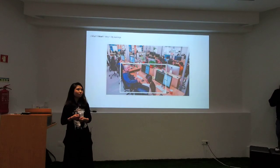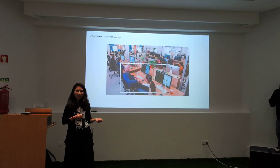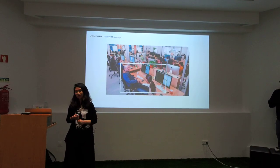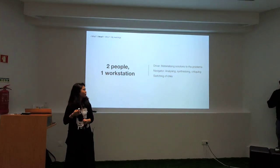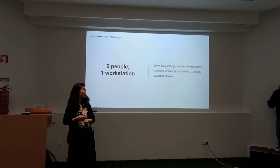So one of the very common ways a pairing station looks is something like this. You have two people sitting side by side, they have two keyboards, they have two mice, and they have two screens, but they are mirrored. So there's only one workstation. Forgot I have this in my hand. It's basically two people, one workstation.